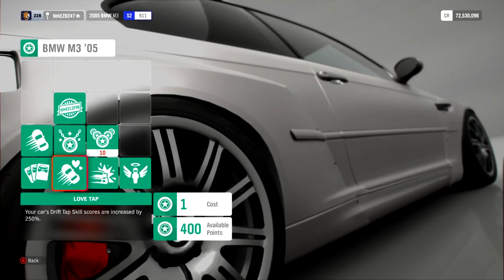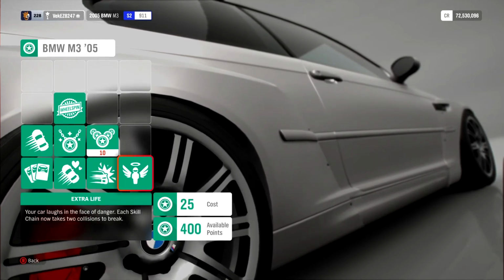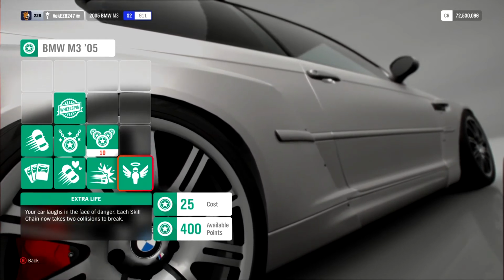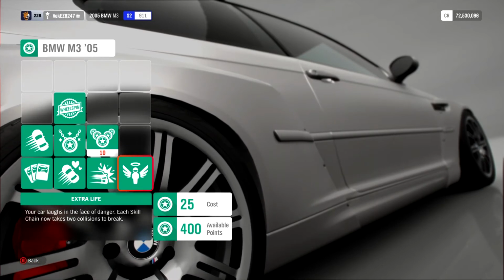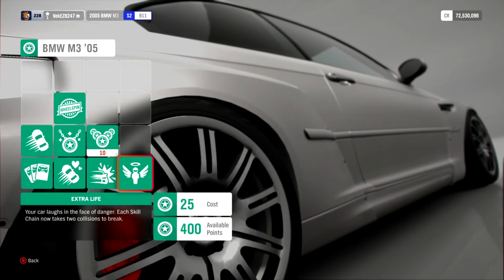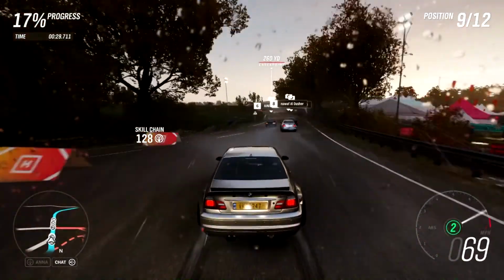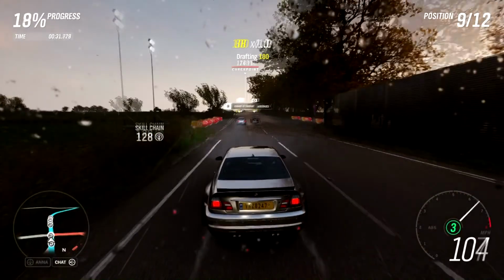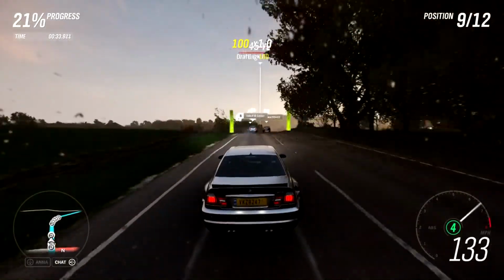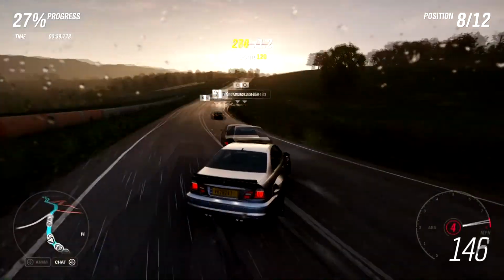Now, before doing your show-off skills, I do recommend picking up the Extra Life Car Mastery with either car. This will ensure that hitting another car doesn't automatically break your combo. This will definitely help you with completing the skill combo chain as well. Now, just a really quick explanation on how to do this. You can do it on any track. You don't have to win the race. You don't even have to complete it. Simply put, all you gotta do is drift while passing other vehicles.